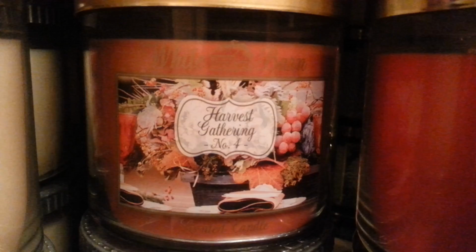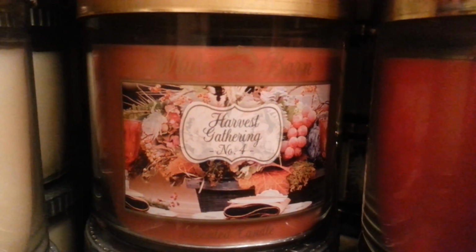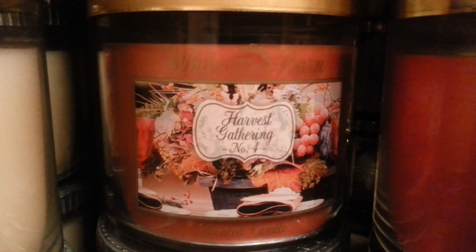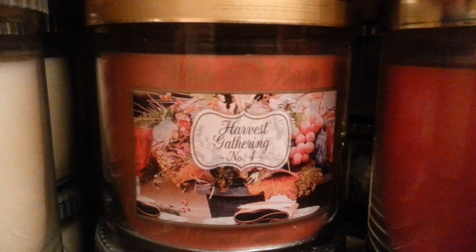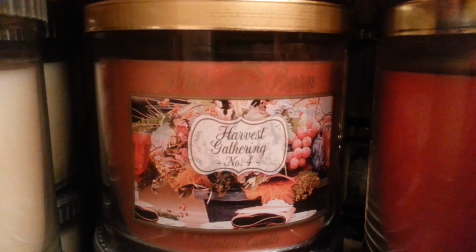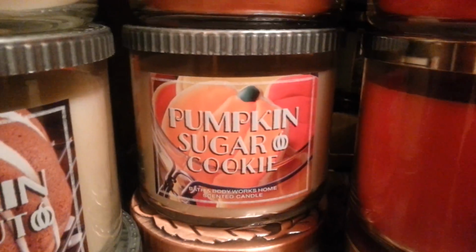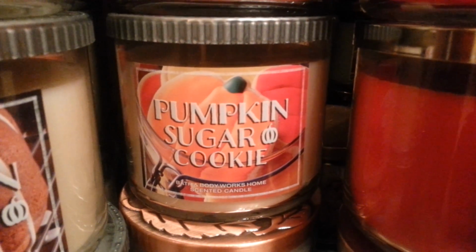And then I have Harvest Gathering. I love this. It smells like Michael's, like walking into Michael's. It smells like fall to me. I think I like this one more than Leaves, even though I love Leaves. This one just has my heart, and it reminds me of like childhood Thanksgivings and fall and all of that. And then I have a pumpkin sugar cookie from like before. This is one of the original ones that I bought when they first came out, and my White Barn got them like in the summer before they came out in the fall.